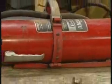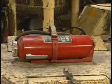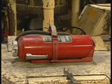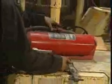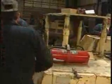Each diesel-powered machine will be required to have at least one 10A:60B:C fire extinguisher. This lube truck is required to have at least two extinguishers. At least one extinguisher must be located in easy reach of the operator. It must also be protected from damage. Here, this fire extinguisher needs additional guarding.